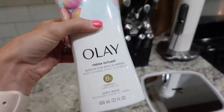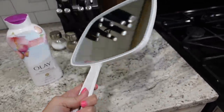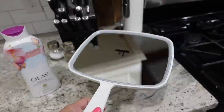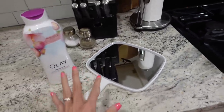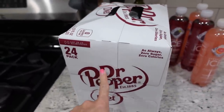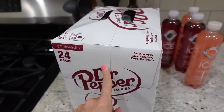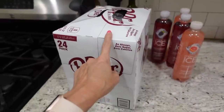Then I got some Oil of Olay body wash, and I got a new mirror because my other one broke. This one's a little bit bigger, so I kind of like it, but that's that. And then I forgot I got these, so I got a 24-pack of Diet Dr Peppers. Usually I cannot find them in the 24-pack anymore. They're usually out, so I was glad to see that.